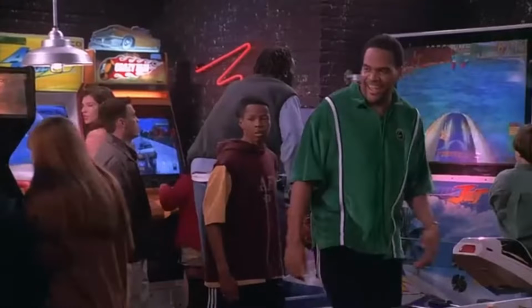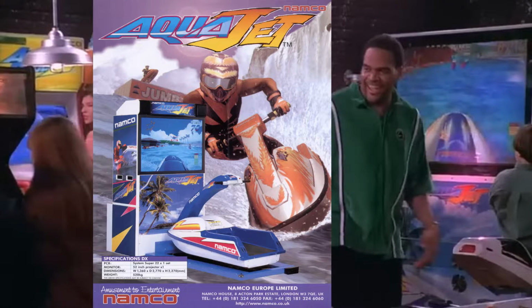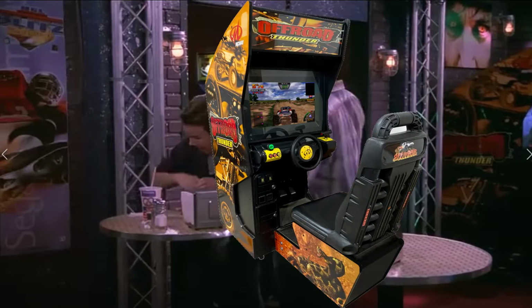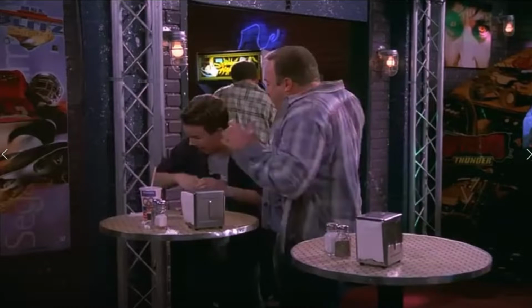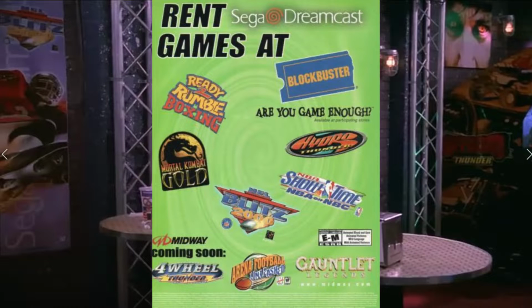In the next scene, as Deacon says hello to Doug, there's a Crazy Taxi arcade cabinet, an Alpine Racer 2 arcade cabinet by Namco, an Aqua Jet arcade cabinet by Namco as well. The last arcade cabinet which I could spot was Off-Road Thunder by Midway. There's also some video game posters shown throughout this whole scene advertising games such as NFL Blitz, Mortal Kombat Gold, and Ready to Rumble Boxing.